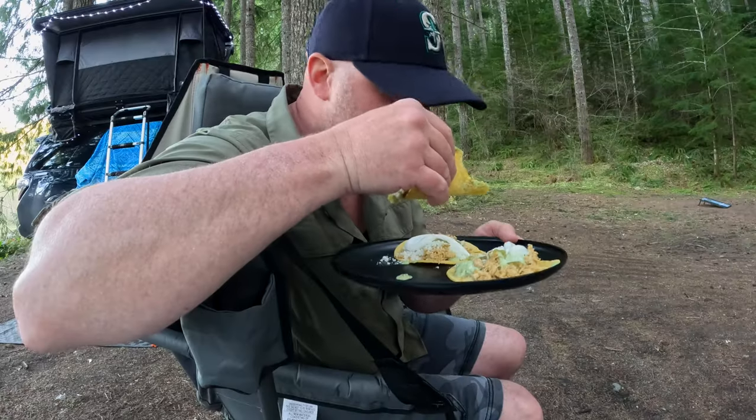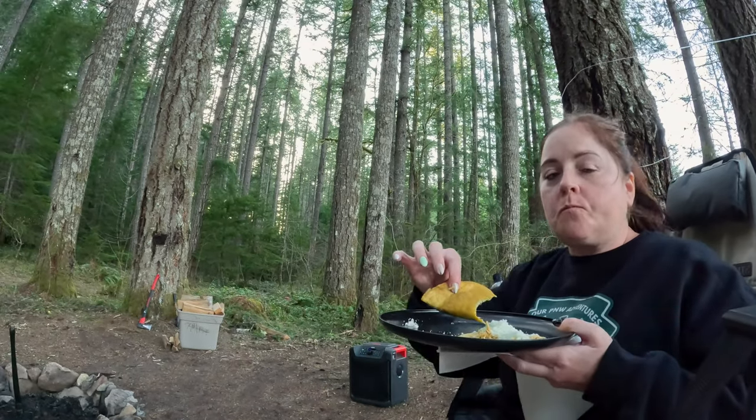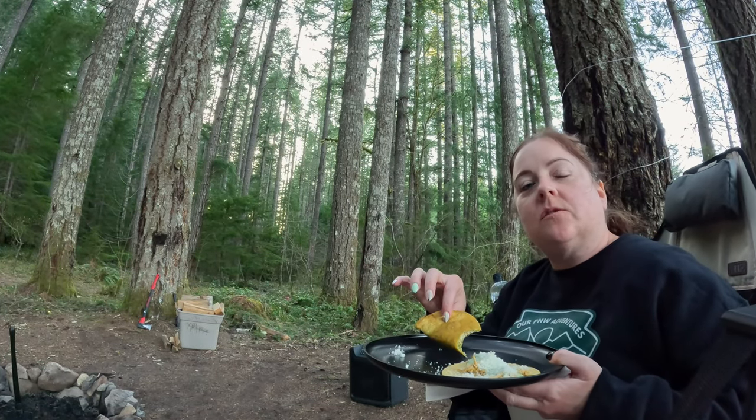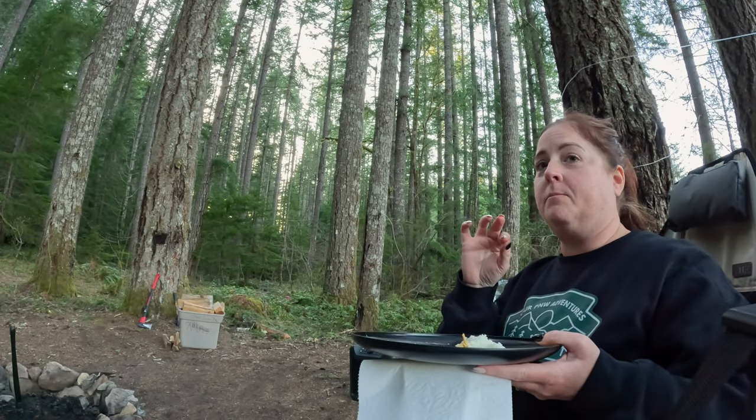Here we go. Not bad for campfire tacos. That freaking green sauce is fire though. Gosh, it's so good.